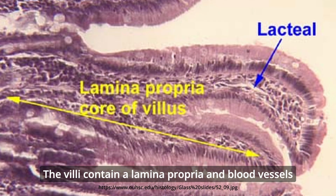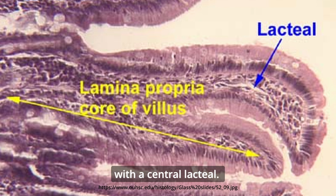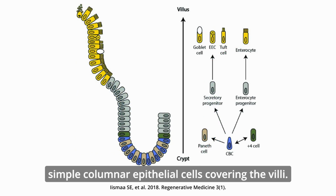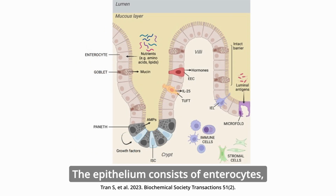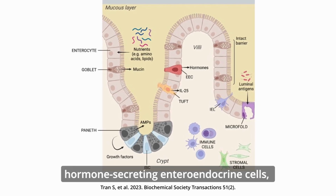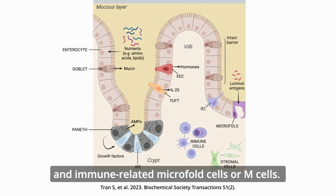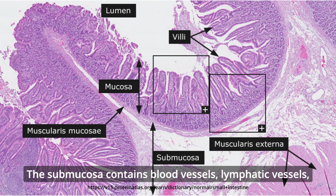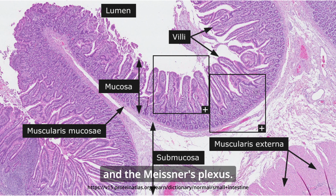The villi contain a lamina propria and blood vessels with a central lacteal. Stem cells within the crypts continuously replace the simple columnar epithelial cells covering the villi. The epithelium consists of enterocytes, mucus-secreting goblet cells, hormone-secreting enteroendocrine cells, and immune-related microfold cells, or M cells. The submucosa contains blood vessels, lymphatic vessels, and the Meissner's plexus.